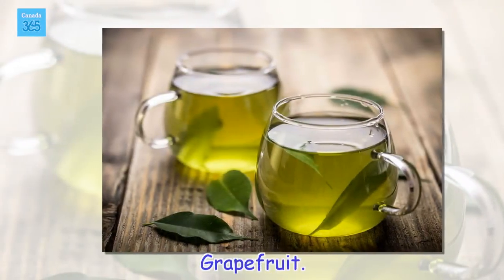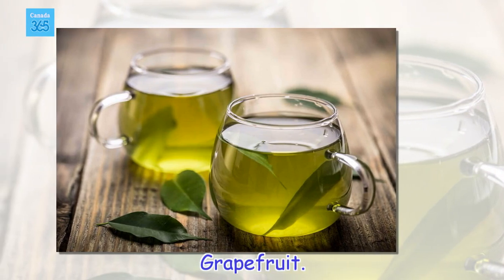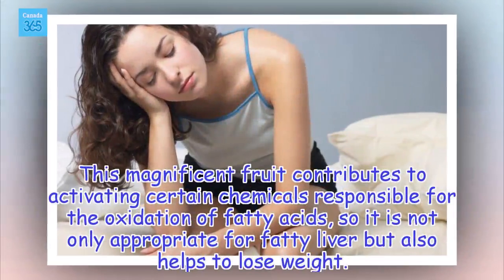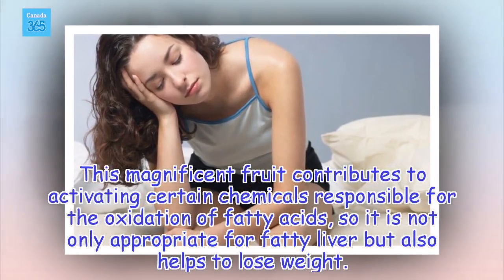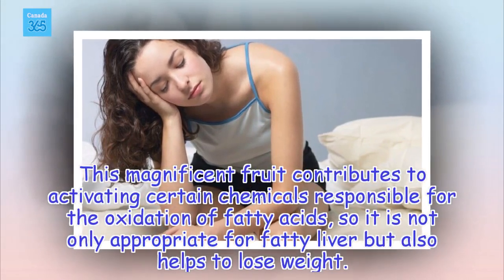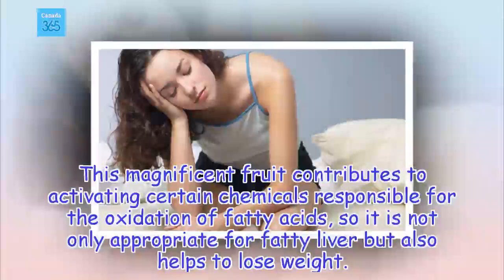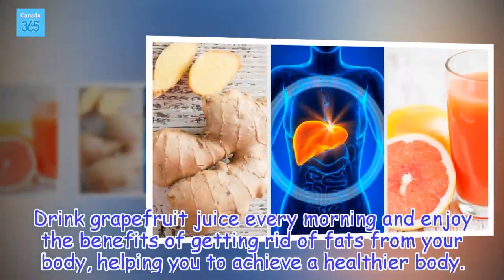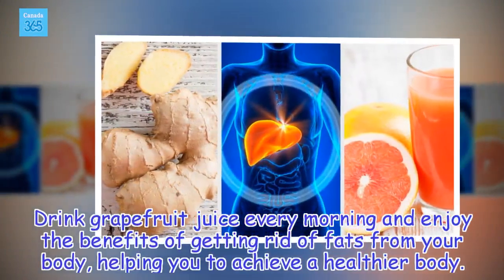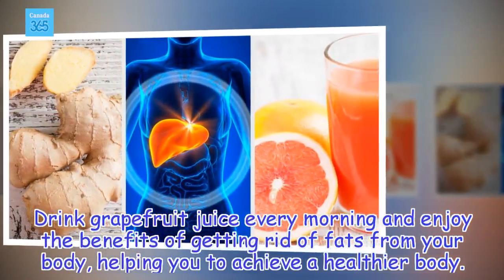Grapefruit. This magnificent fruit contributes to activating certain chemicals responsible for the oxidation of fatty acids, so it is not only appropriate for fatty liver but also helps to lose weight. Drink grapefruit juice every morning and enjoy the benefits of getting rid of fats from your body, helping you to achieve a healthier body.